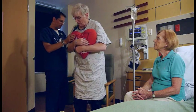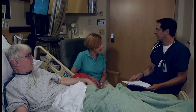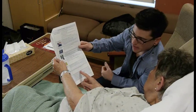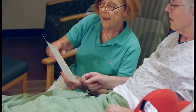Little by little, you will have more energy. Together, you and your family will learn more about caring for yourself after surgery. Your comfort level will depend on several factors. Refer to the care map for what to expect on the days after surgery.